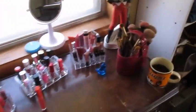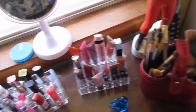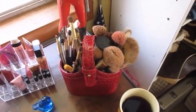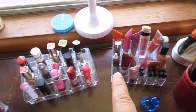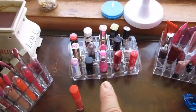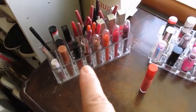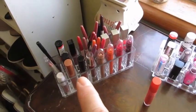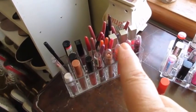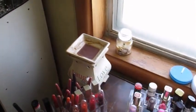Anyway, here we go. This is all my brushes. I keep my brushes in that. They're just easier to do. These are my lip glosses. These are my lipsticks. And these are my lipsticks and lip pencils and a few lip glosses in the back. And of course that's my little smelly good thing and a candle.